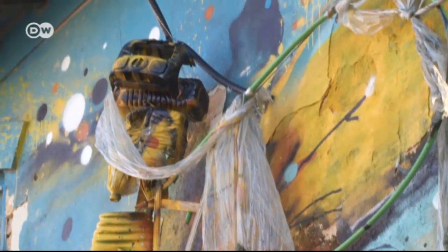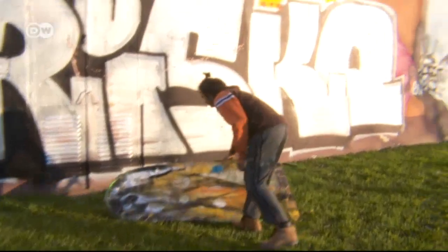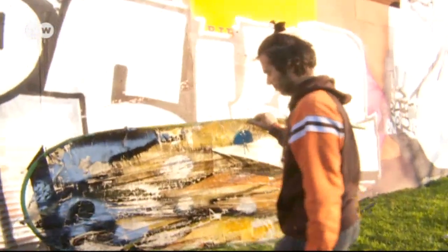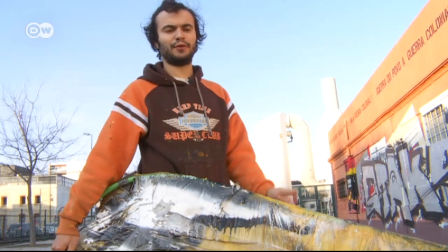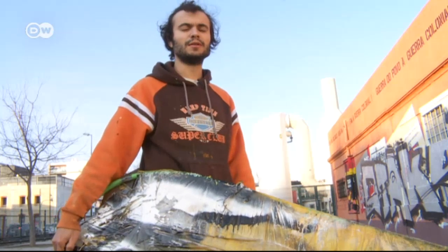And his works aren't made to last forever. This butterfly has already lost one wing. But that's part of the artist's philosophy. It came from the streets and it will be garbage again, but during a period of time, it's good that we transformed it into something different and that can make people think about it.